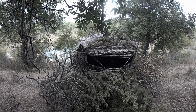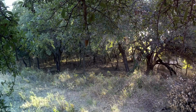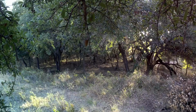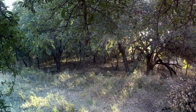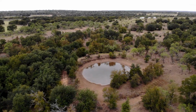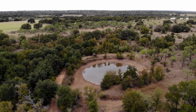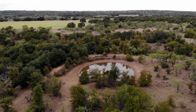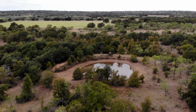They look to me like they're just eating and chilling and bedding and relaxing. You could just constantly see deer moving in a lot of different directions. It's a place the deer want to be this time of year, a place where the acorns fall first. You get overflow from the ponds, which keeps everything growing more lush right there. And so man, it's where they want to be.